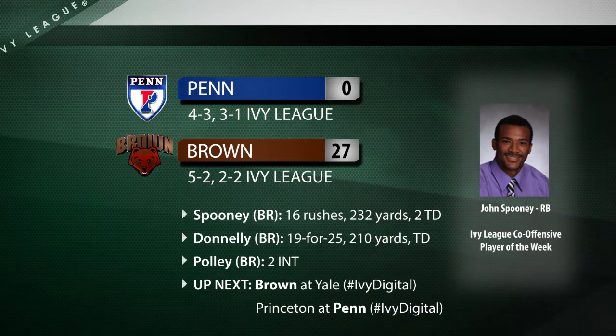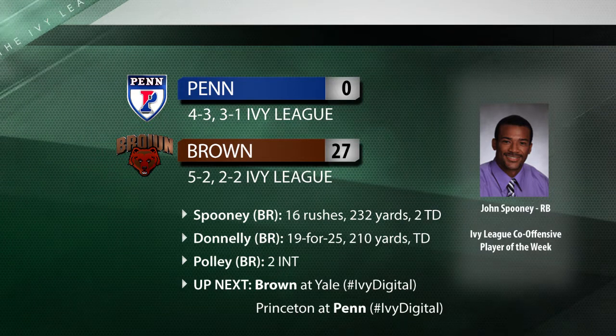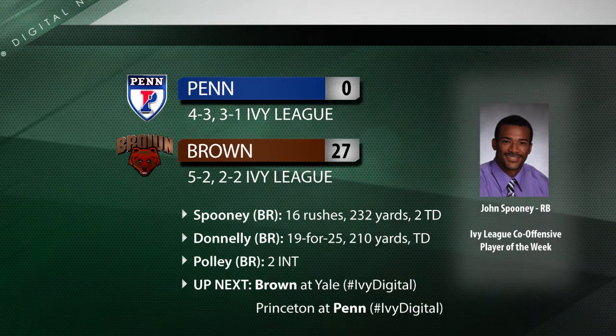Spooney had 16 rushes for 232 yards and those 2 touchdowns. To put his day in perspective, he is the first player in Ivy League history to have 2 90-yard runs in the same game, and only one other has done it in one season.